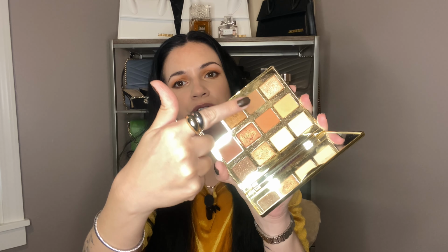I'm wearing this one in the crease, this one on the lid, and then this on the outer corner, like as a little bit of a wing, and that is it. And of course, a little inner corner shimmer, but that is it for my look. I've had this palette for years. I still love it. And this packaging is so beautiful.